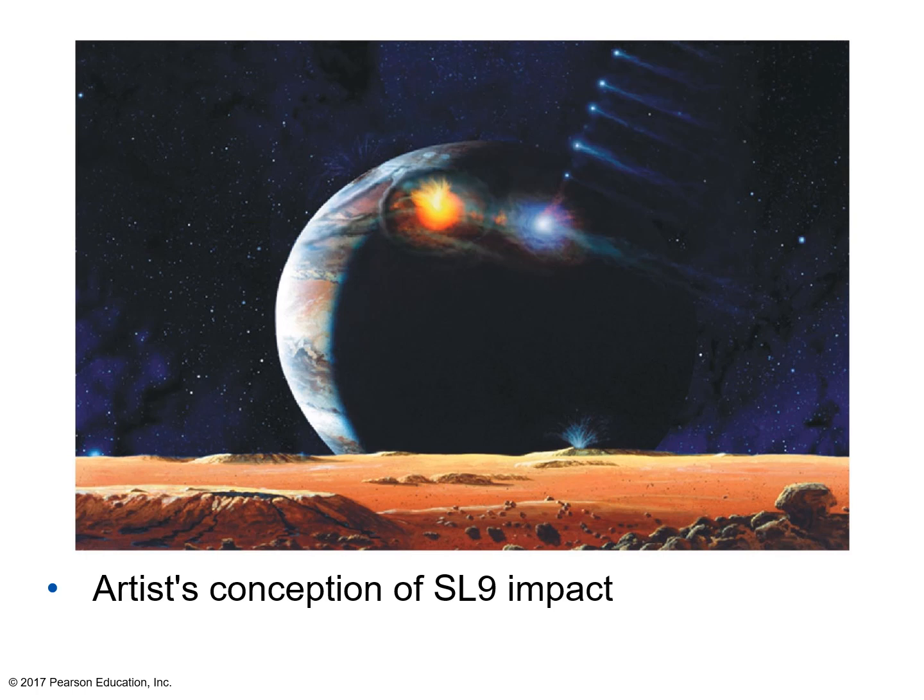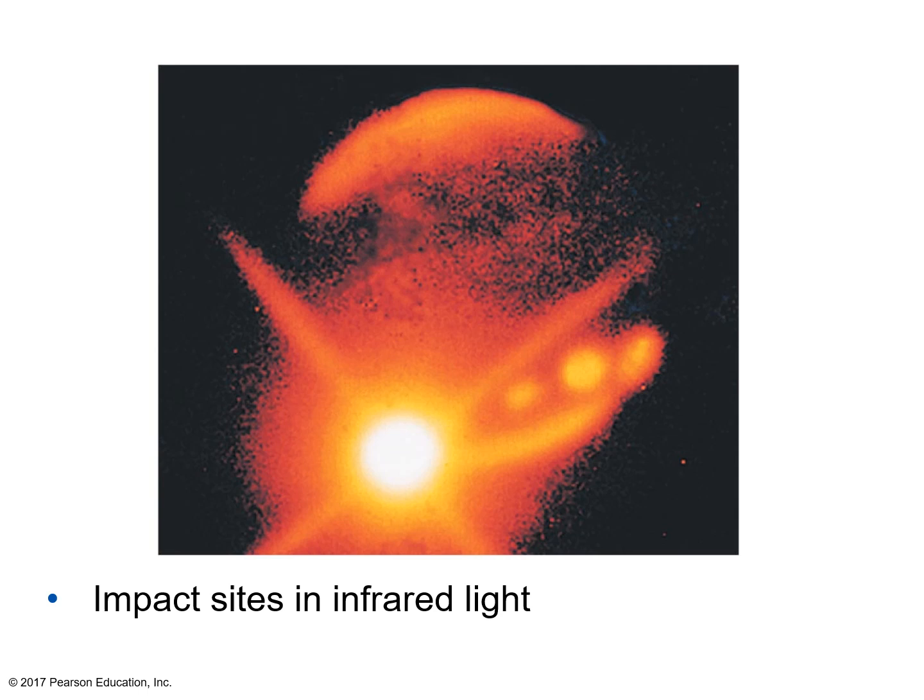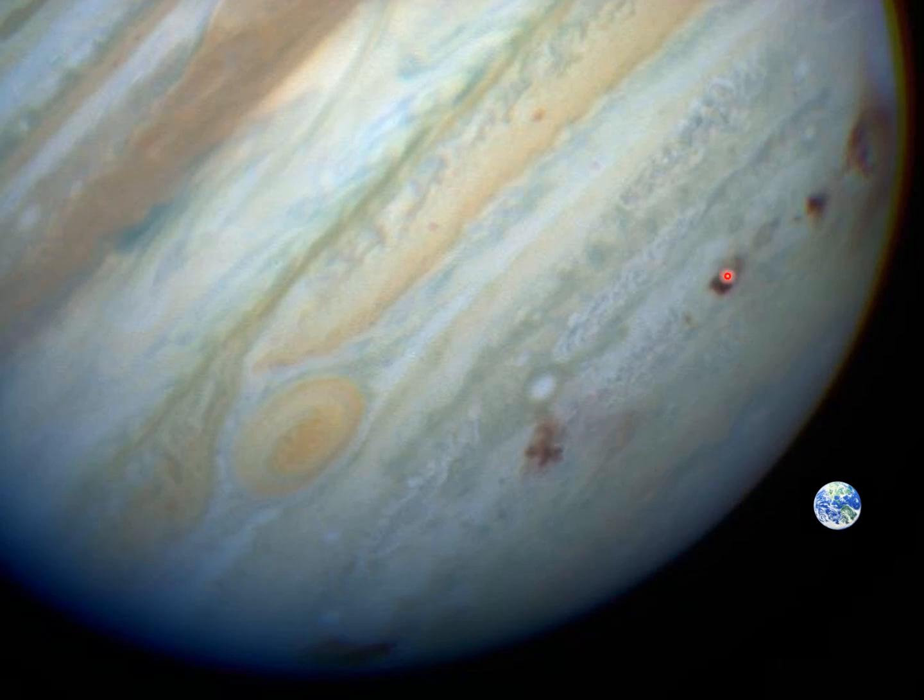Here's an artist's conception of the impacts on Jupiter. The impact sites in infrared light. And when those parts of the comet impacted with Jupiter, we get the next picture. These are the scars left behind, and I've given you a scale comparison of the planet Earth compared to those scars. And you can imagine what might happen if one of those parts or the entire comet had hit planet Earth. It would be very devastating to life on Earth.